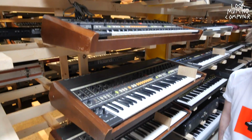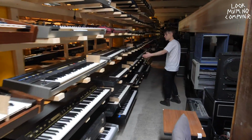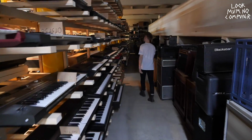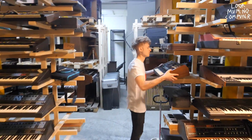They've got three of them just chilling out, sitting around. That is mental. They just keep on coming, like there's hundreds of Korgs. All of the eras of Korgs. Oh my gosh. I don't know what this is, but I like it.